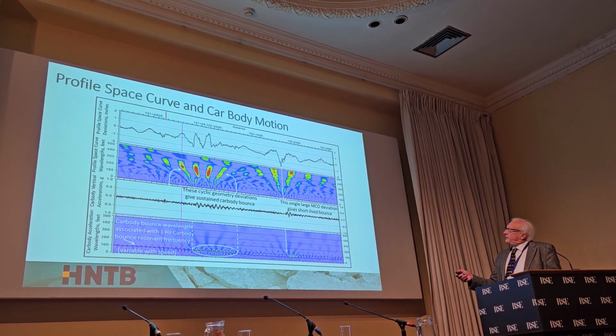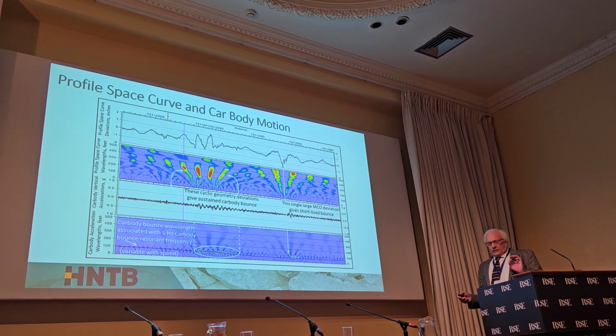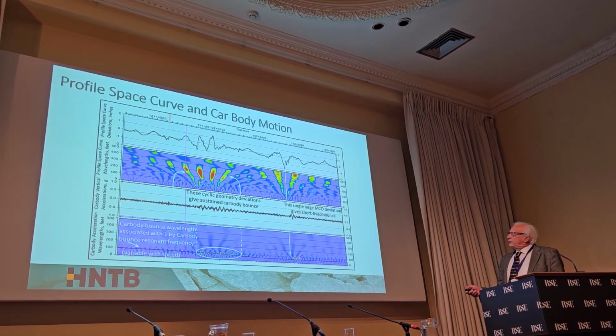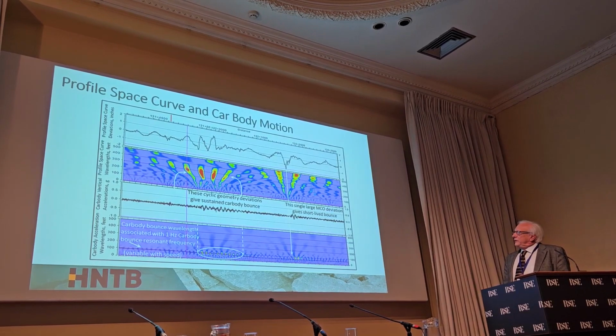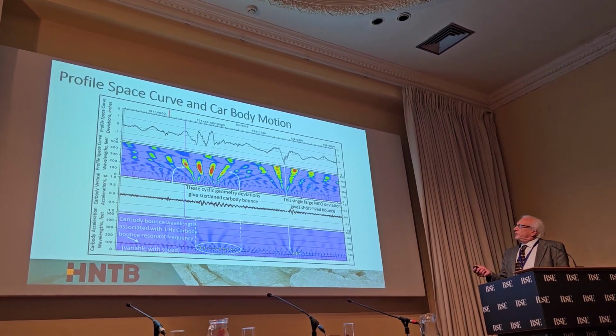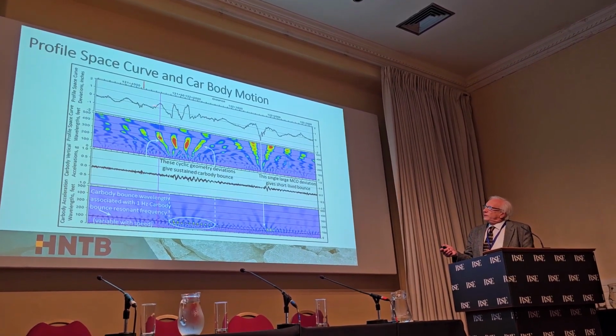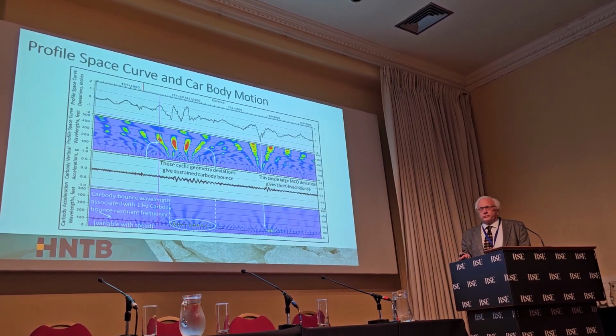This, on the other hand, is different. This is more of a local spike, just a single deviation that drives 2 or 3 cycles of motion, then it dies away. So the response is different. Here we just want to remove that if we can. Here we have to remove the deviations over a substantial length of track.